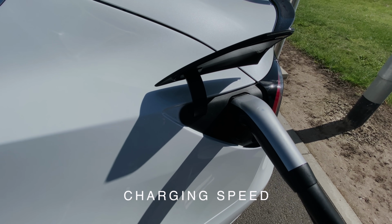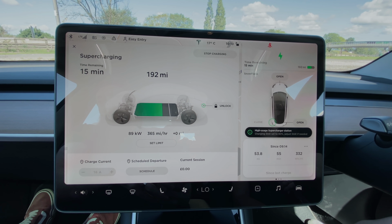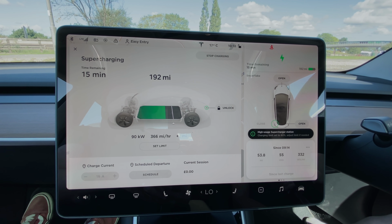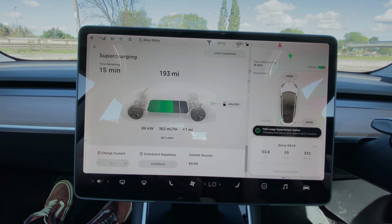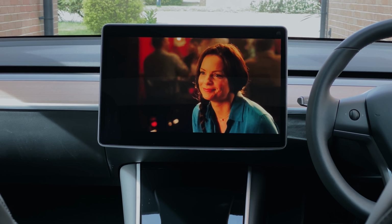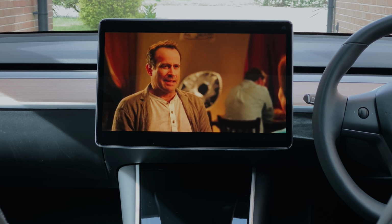So how fast are they at charging? Well, in the UK, we've got the 125 kilowatt hour and the 150 kilowatt hour chargers. These are the version 2s, and these will charge between 300 and 500 miles an hour depending on your state of charge, meaning to charge your car from say 10 to 80%, it will take you roughly 40 minutes. During that time, you can watch some Netflix or YouTube in the car, stretch your legs, have a toilet break, go for a bite to eat. Before you know it, that time is up and you're ready to leave again.